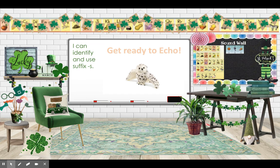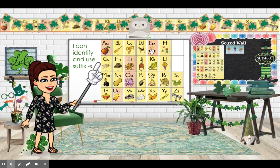Now let's get ready to echo. Remember, when you see echo the owl, you repeat after me. A, apple, a. B, bat, b. C, cat, k. D, dog, d. E, ed, e. F, fun, f. G, game, g. H, hat, h. I, itch, i. J, jug, j.